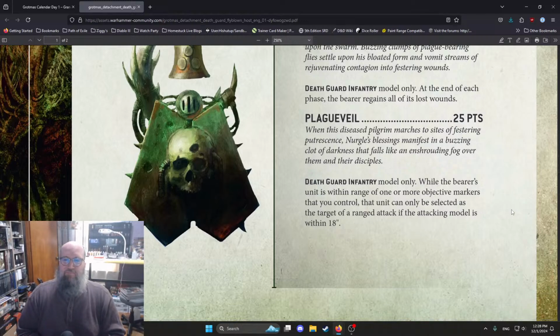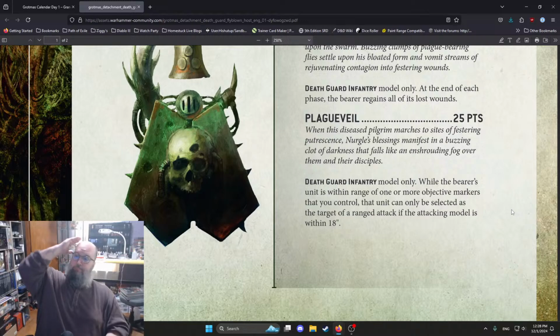Plague Veil, 25 points. When this diseased pilgrim marches to sites of festering putrescence, Nurgle's blessing manifests in a buzzing clot of darkness that falls like an enshrouding fog over them and their disciples. Death Guard infantry model only. While the bearer's unit is within range of 1 or more objective markers that you control, that unit can only be selected as the target of a ranged attack if the attacking model is within 18 inches.